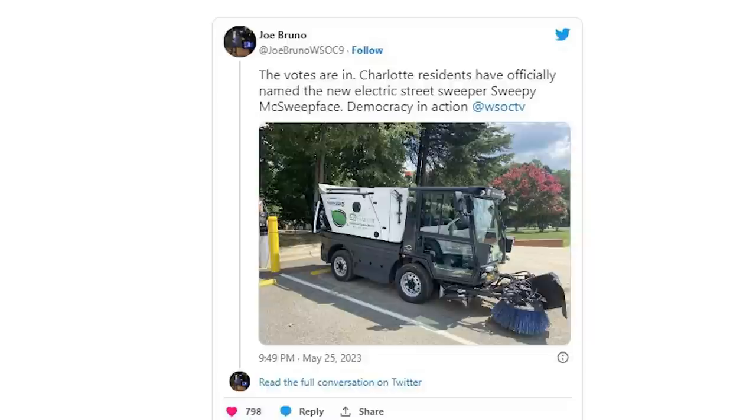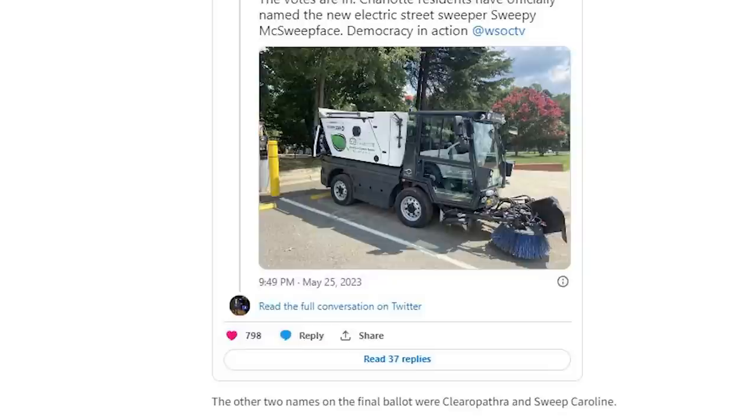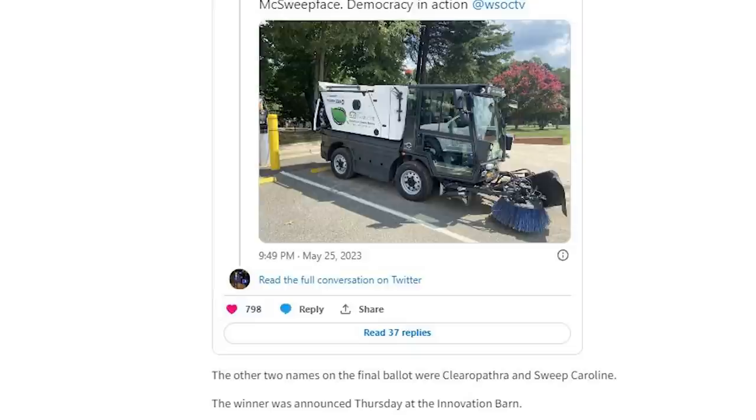Oh, boy. Inspired by Boaty McBoatface? Yes. I thought the runner-ups were better: Cleopatra and Sweep Caroline. Oh, yeah, that's a good one. Especially since it's Carolina, North Carolina. I'm surprised that didn't win. I guess they just wanted to make the news with another Boaty McBoatface-inspired name. I think so, too. And their streets will bristle with beauty.